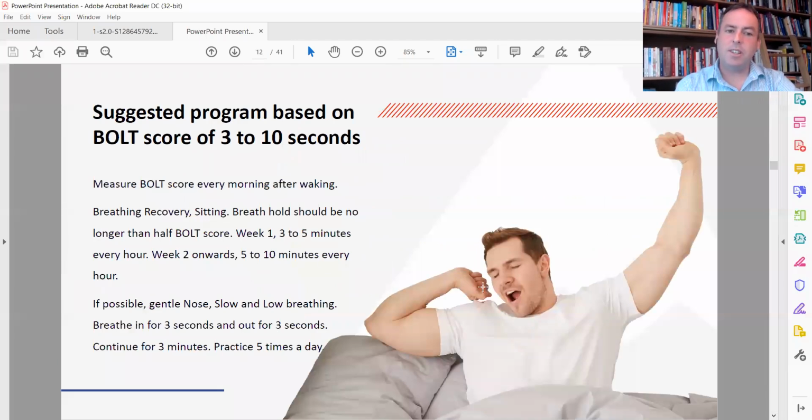The suggested program: you measured your breath hold time earlier on, and if your breath hold time is between 3 and 10 seconds, well, your breathing is quite effortful and labored. It's very important for you to measure your Bolt score every morning after waking. Keep an eye on your Bolt score. Keep an eye on your breath hold time. And the main exercise is breathing recovery sitting. And the breath hold should be no longer than half your Bolt score.